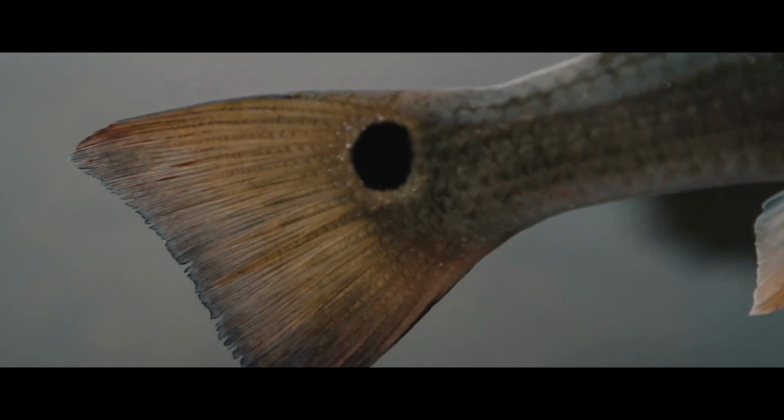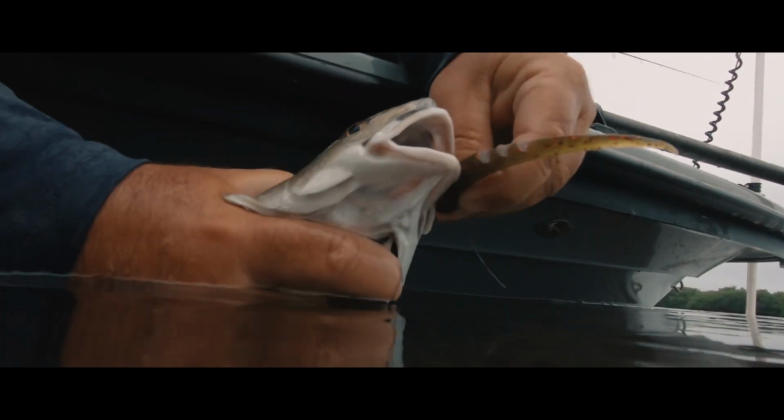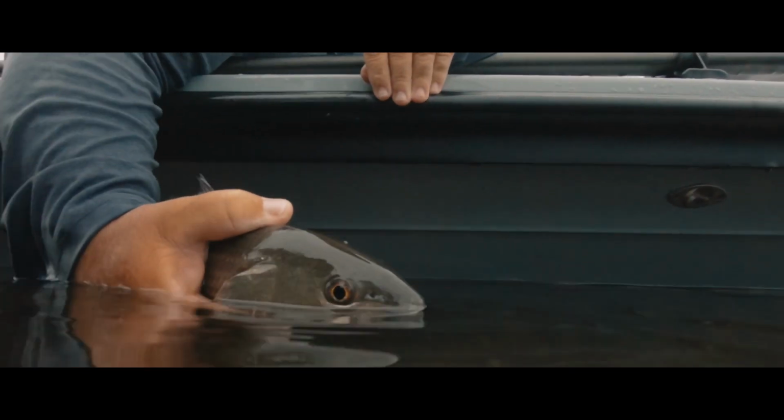Those redfish grow really quick. And when you're catching 12 to even 15 inches, you know that's the stock for the years to come. So it's encouraging to see, and if you can go in anytime and catch the number of fish we caught today, it's a good day on the water.